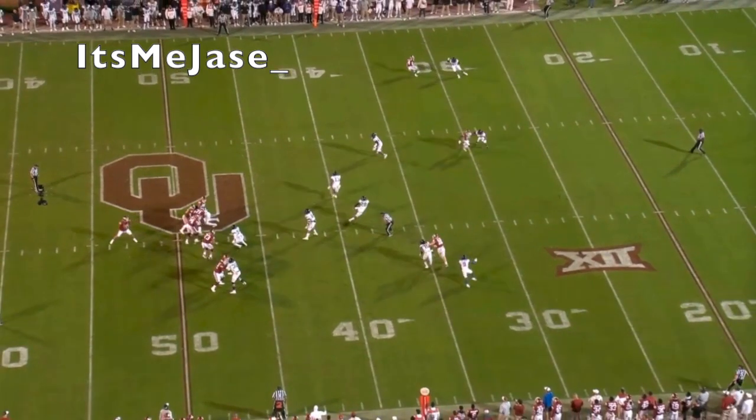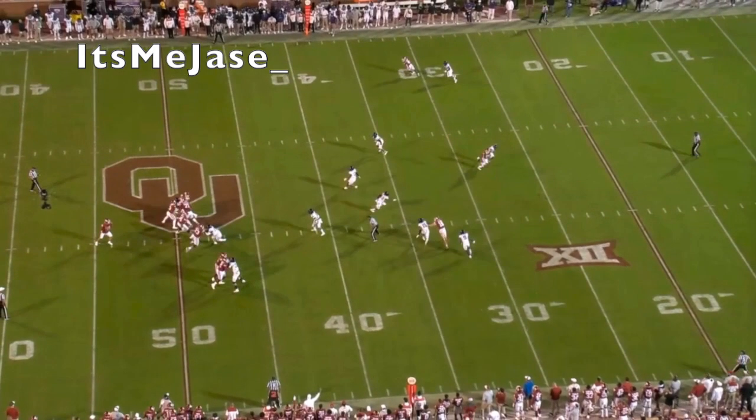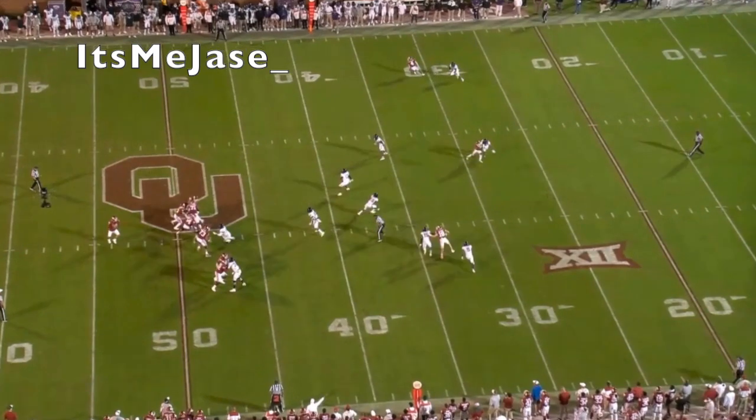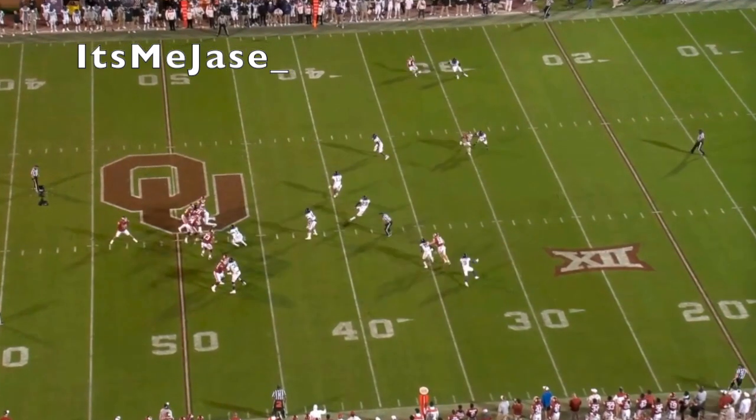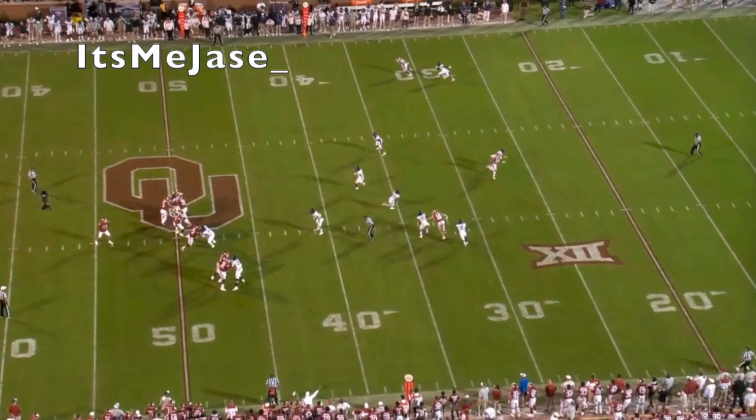Now, I want you to look at this defender, right? It looks like the defender has good coverage, right? What's going to happen is that defender is going to try to get hands on him. And watch the defender. He's going to kind of like jerk, right? You see that right there? Where he kind of loses his footing. It's not him losing his footing. It's Mims saying, "Get your hands off me." He gets his hands away from him.